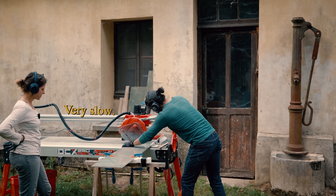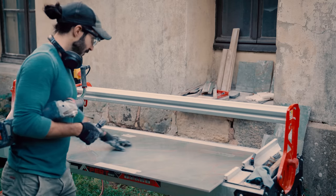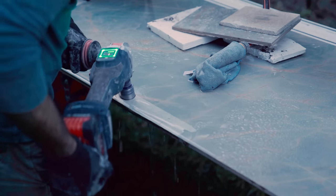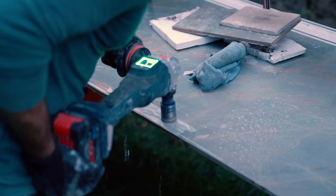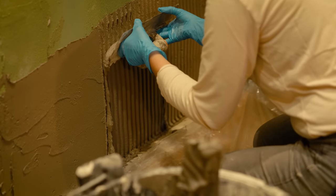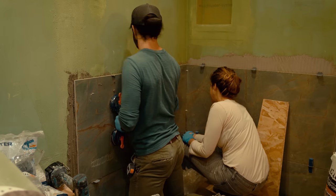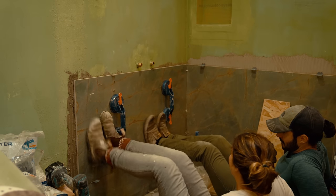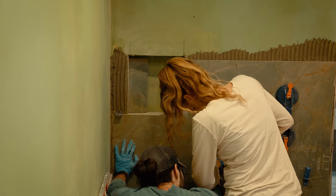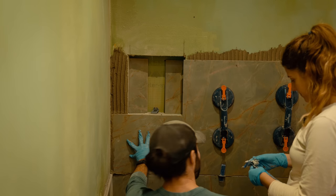So I'm extra scared of this piece because this is where the two shower nozzles come in. And this happens to be a really beautiful piece. Would be a shame if it broke. Pushing right now. Why are you so out of breath? Look at that. That's pretty good. Why am I so out of breath?